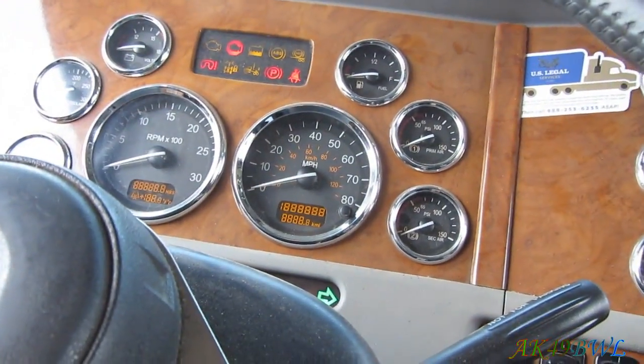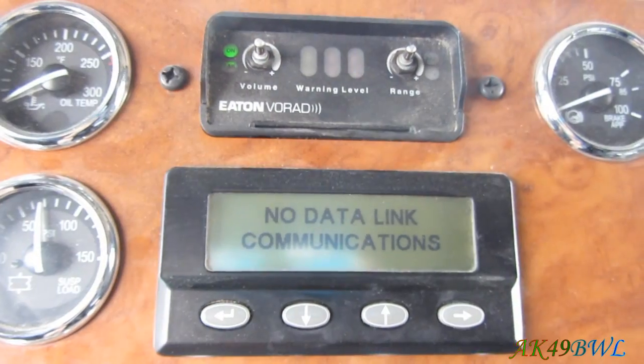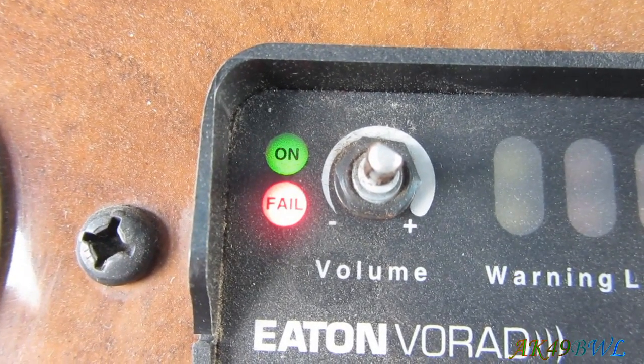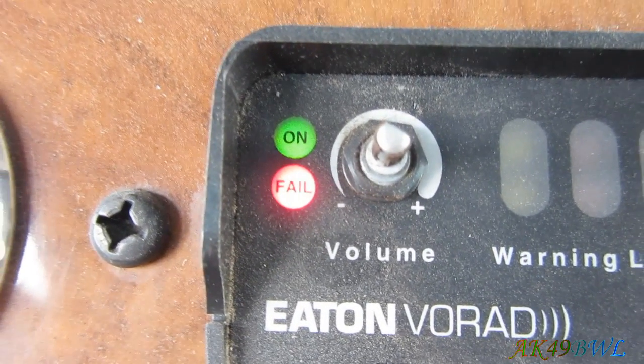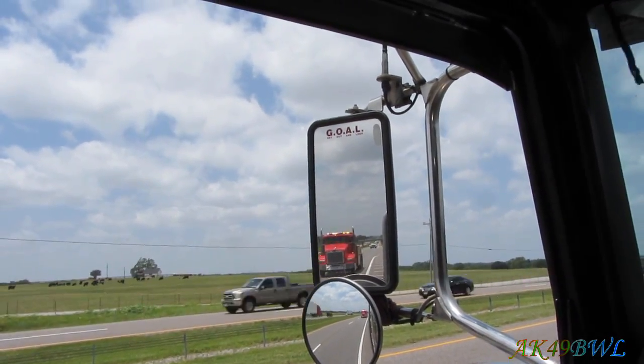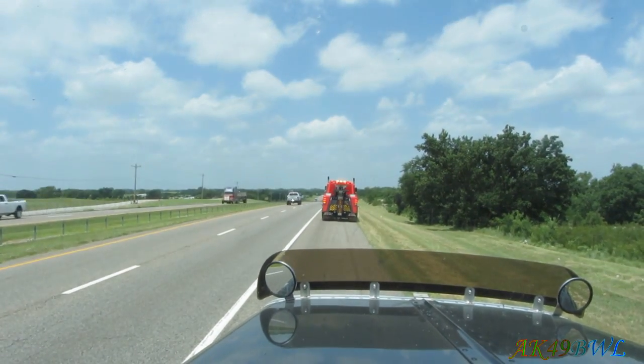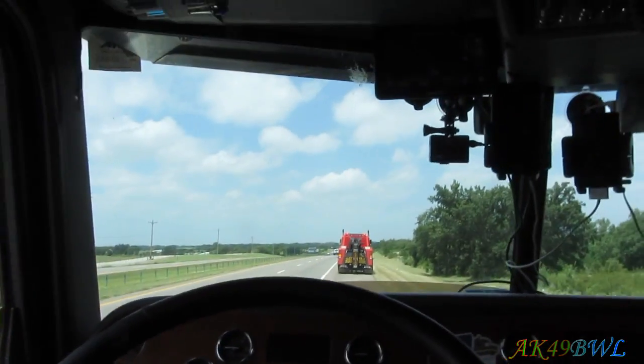Gah! This is stupid. Freaking truck, why do you do me like this? Fail! Freaking fail! Yeah, looks like my record's showing up. Finally. So many lights.